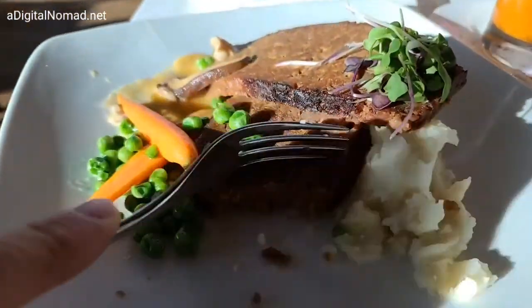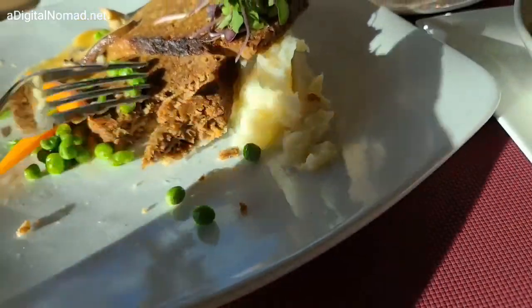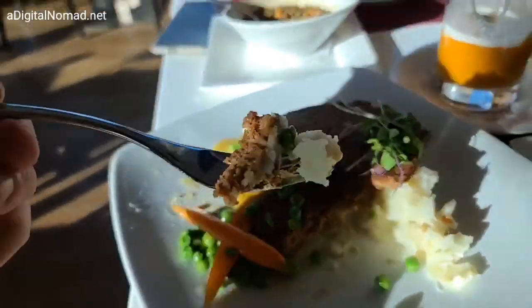We are going to be feasting. Look at the sun hitting the stuff. Look at this. Look at that. Looks like some meatloaf, some mashed potatoes, gravy. I cannot wait to eat all this stuff.